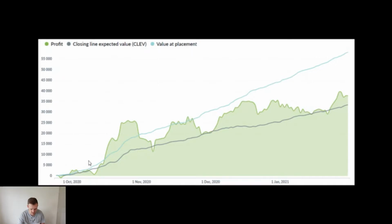So as the Rebel Betting software is recommending bets for you, you're placing them on that light blue line there, but you can see the profit in the green line hasn't necessarily matched that exactly because the closing line expected value has moved below that value at placement line. The green profit line then, as you can see with it going up and down, but generally following those two lines, is what's known as the variance.